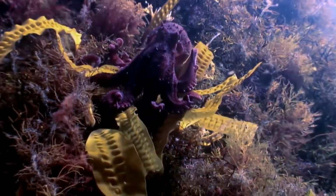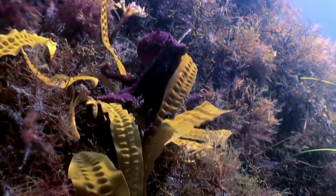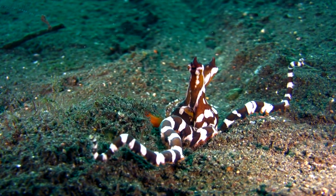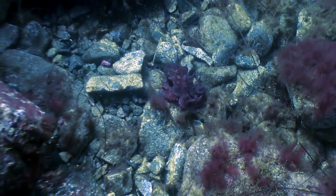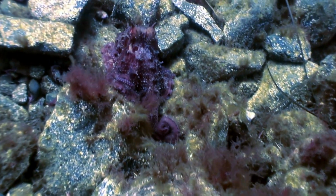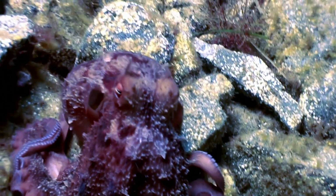This clever cephalopod can change not only its color and texture but also its shape to mimic other animals. It can stretch out its arms and flatten its body to look like a flatfish, or it can tuck in its arms and slither along the seafloor like a venomous sea snake. The mimic octopus doesn't just hide. It pretends to be something else entirely, fooling predators into thinking it's something dangerous or inedible.